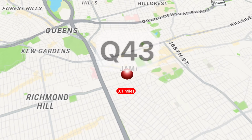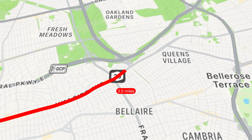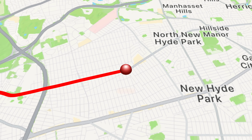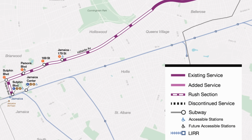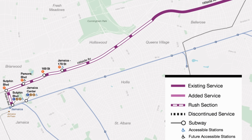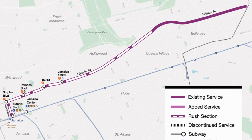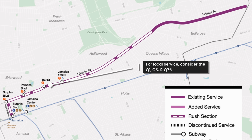The Q43 bus runs between the Jamaica Long Island Railroad Station and Floral Park via Hillside Avenue. It will see no changes to its routing, however will be converted from a limited to a rush route, making select stops on Hillside Avenue and Sutphin Boulevard. For local service, riders should consider taking the Q1, Q3, or Q76 buses.